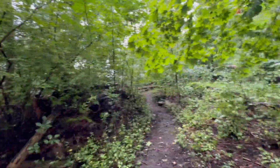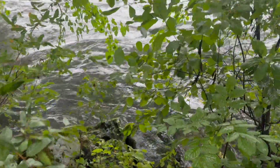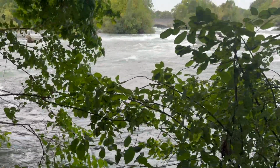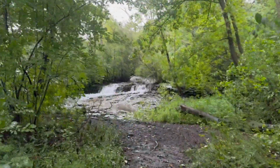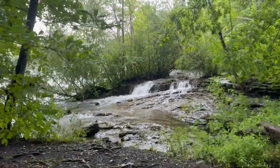The trail appears to go in two directions. That one's more overgrown, so I'm gonna go this way. Oh, this gets you right to the water's edge. A little place, I guess you could have a picnic or something here. The water here is really moving. That overgrown trail appears to lead to these nice little falls on the side here.